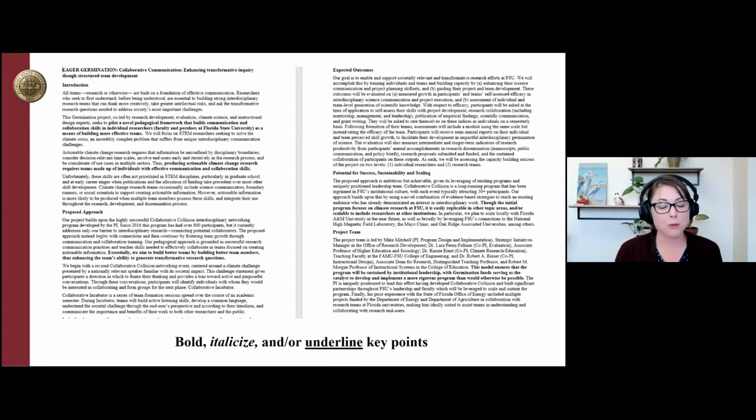Don't be afraid to bold, italicize, or underline key points. They've got to be key points. Don't just do it because you can do it. But whatever you want to really drive home, if this were to be condensed into one paragraph of key points, what would they be? Those are the ones you want to underline. That's a good example. You can read later, things to italicize and bold.